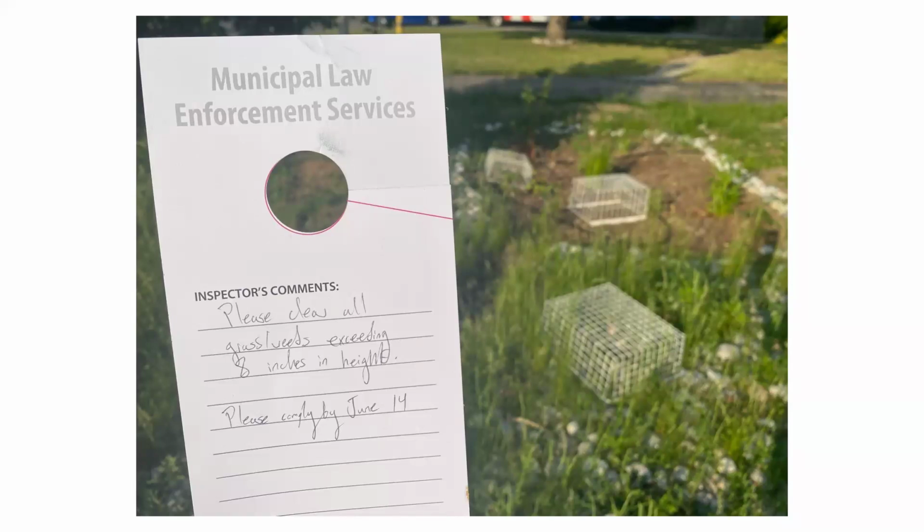I got one of these on my door. And it says, it's not really clear, please clear all grass and weeds exceeding 8 inches in height. And they gave me a couple weeks to. And so I spoke to the bylaw officer. Apparently, someone, when they complained, saw my wire baskets and they said it was garbage. Okay.